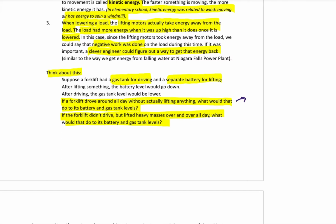If gas is for driving, then if it drove all day without ever lifting anything, it would use gas. You would need to get that sort of energy that's related to its kinetic. When it lifted, that's the other system, the battery system, so it would use up the battery. And of course, if it did a mixture, if it drove and lifted, then it would use some of each. Thinking about that, hopefully you can separate in your brain that the energy of motion is a little bit different than the energy of lifting. We'll come back to that a little bit later, next lesson.